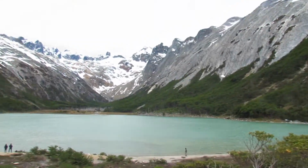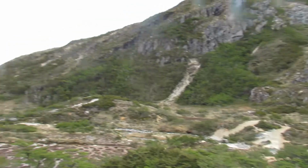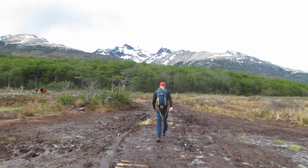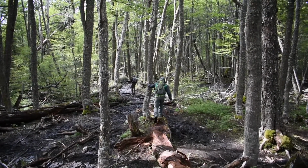Hey, just made it to the top of Esmeralda. It was a very interesting hike all the way up here. Extremely muddy, through a bunch of forests that we haven't really seen before, but mostly just super muddy the whole way up. Had to play the game of keeping your boots dry as best as you can the whole time. But at times you just gotta go through it.